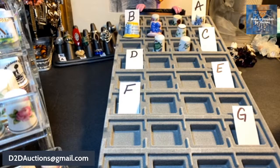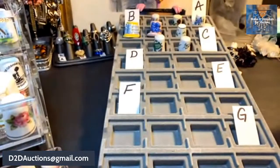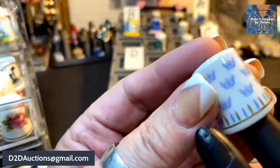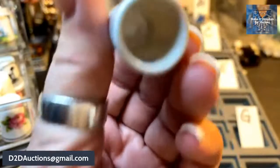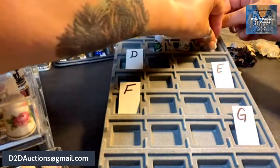All right. Let me continue on C. Let's see what else we have in here. This is a pretty one. This one is, I don't know, Sweden. Begins with an R. That one's going to be C4. I'll tell you what it says, to the best of my knowledge. Looks like it says R-O-R-L-F-R-A-N-D, something like that. That is going to be C4.